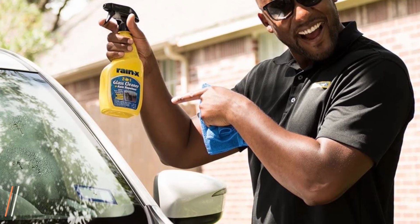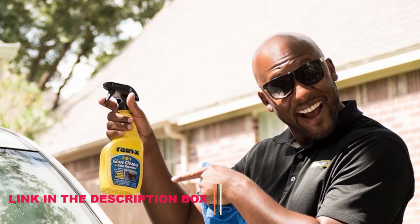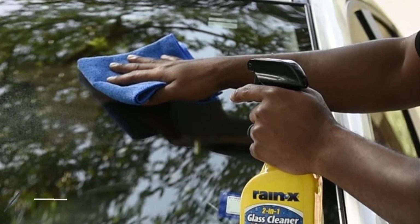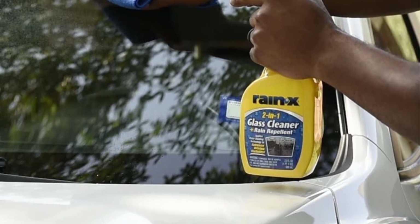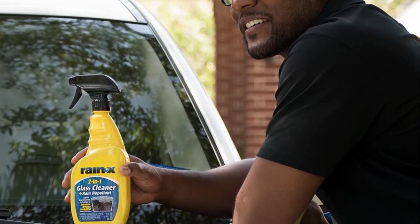This stuff contains Rain-X famous water-beating technology found on its wiper blades. It's not a ceramic coating, but it's close. We were impressed by the dry feel and price point, but it took some extra time to eliminate all of the haze. For a budget option that cleans well and offers some level of water repellence, you can't go wrong with this.